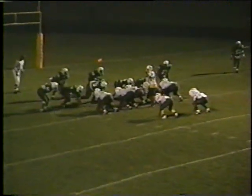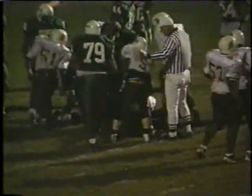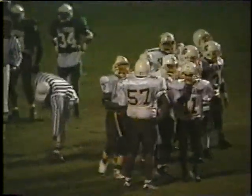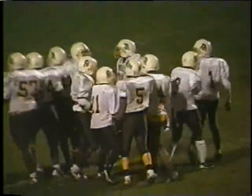First and goal, ball on the 4. And that time, testing the middle, nothing going on there. The Technicians kind of beefed up the middle with Big Dupree B, number 79, getting up off the ground. Yeah, this is going to be tough going up the middle against Cass right here on the goal line, because they have the beef up front, and they expect him to do that. No gain on the play. It'll be second and goal from the 4-yard line.